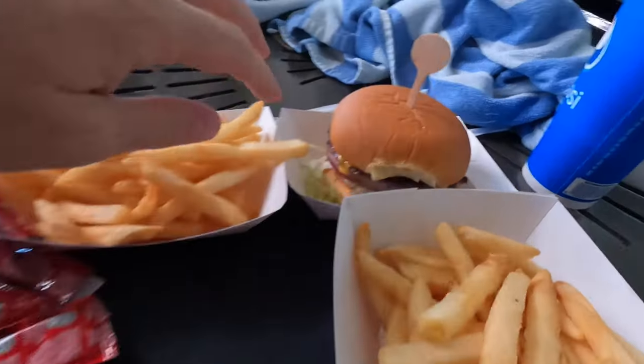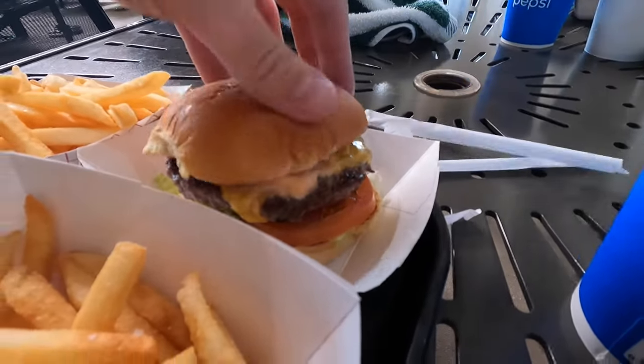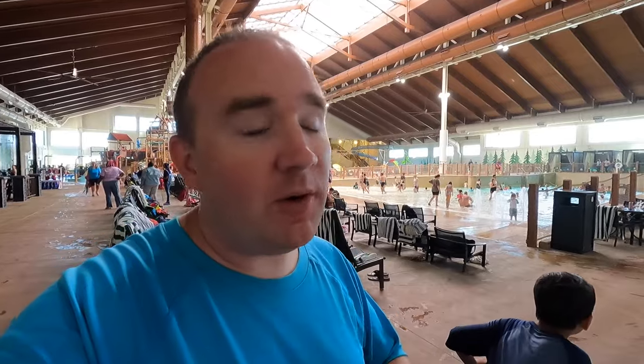It looks good. My cheese is melted on my burger. This looks very good. The burger was a fantastic temperature. The melted cheese had very good flavoring. I've had a lot of theme park burgers in my life, and I can tell a good theme park burger and a bad one. And this one was fantastic, especially compared to a place like Sesame Place. Wow. The burgers here are awesome.